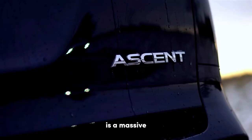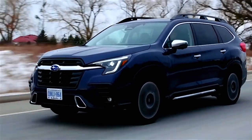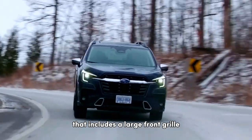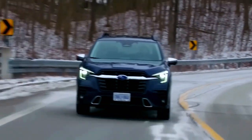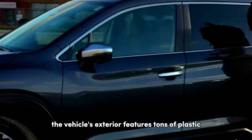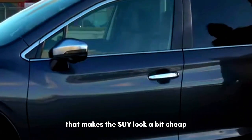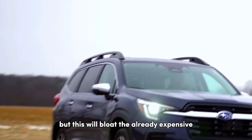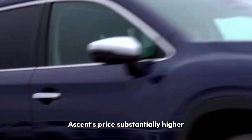The Subaru Ascent is a massive 8-seat SUV. This impressive bulk comes with a modern design that includes a large front grille and modern LED headlights. While there are many admirable features of the 2022 Subaru Ascent, the vehicle's exterior features tons of plastic that makes the SUV look a bit cheap compared to the competition. Subaru does include a few nice options as add-ons, but this will bloat the already expensive Ascent's price substantially higher.